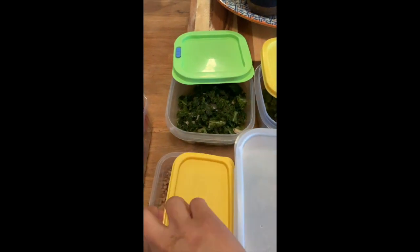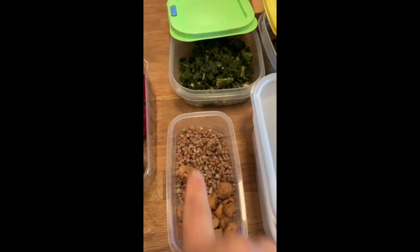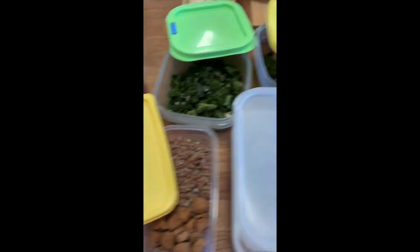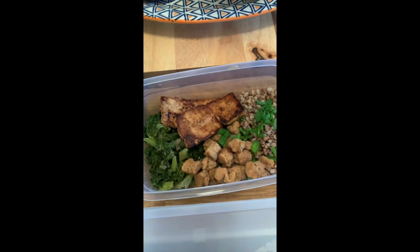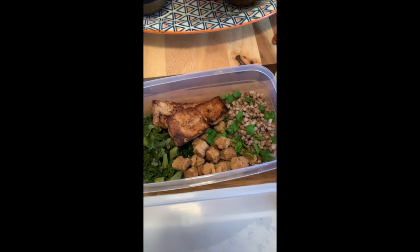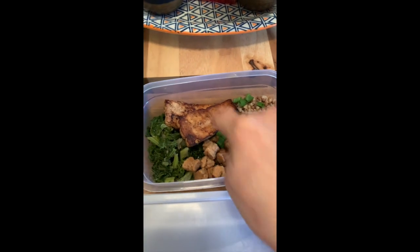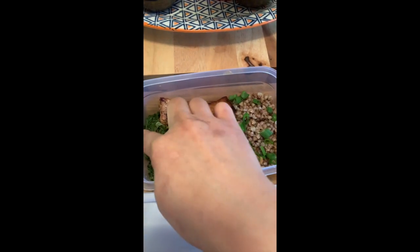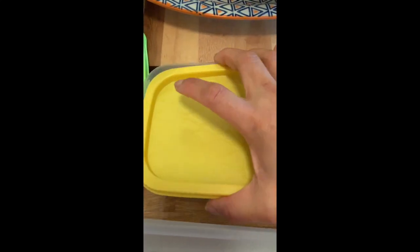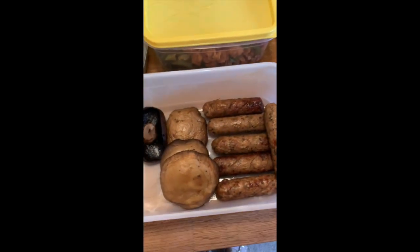Alright, so I separated my buckwheat. This is my soya chunks. Buckwheat and soya chunks, I put them together. Okay, and then I've already prepared my lunch for tomorrow. That's buckwheat with salt, pepper, olive oil, and spring onions. I put some of my soya chunks here with tofu for protein, and then I've got the fiber from the kale. That's my lunch done for tomorrow. Let's close that and put it in the fridge.